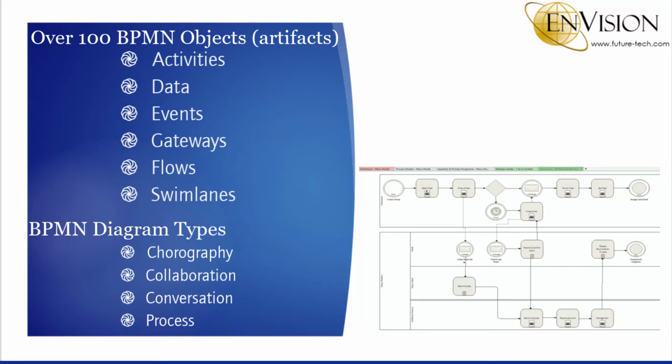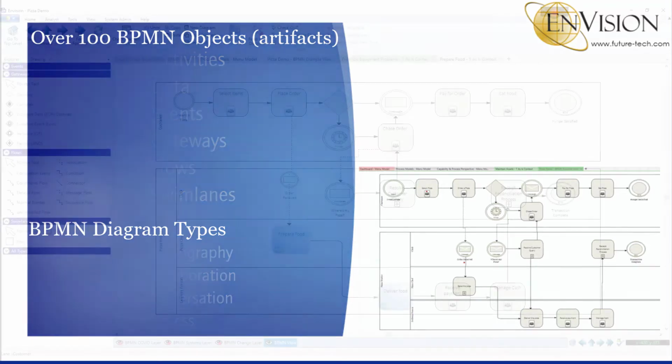The Envision template supports all the BPMN objects, and there are over 100 of them. Envision also enables users to draw all types of BPMN diagrams. But, more importantly, users can link BPMN diagrams to other disciplines across the organization.